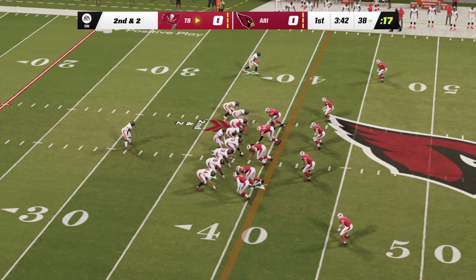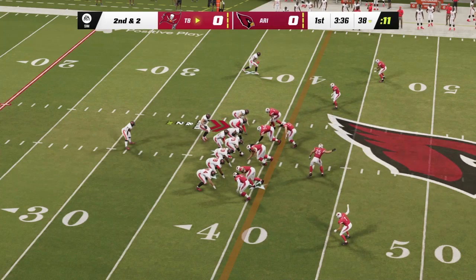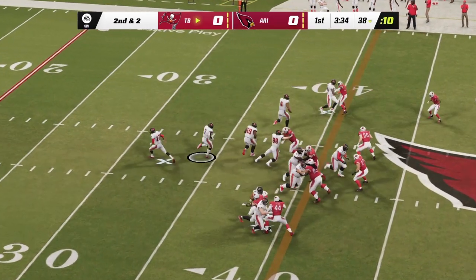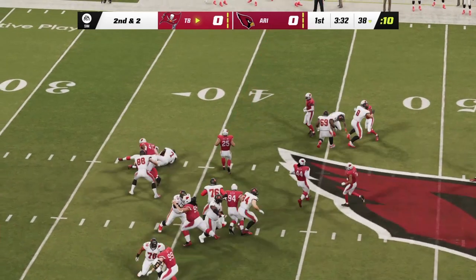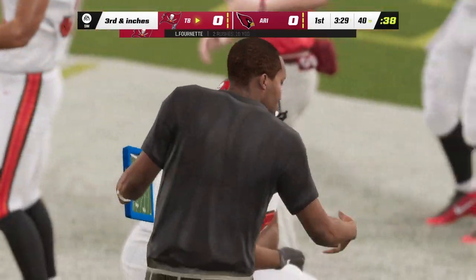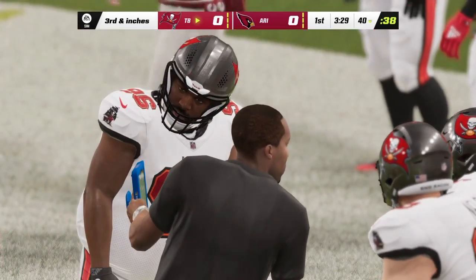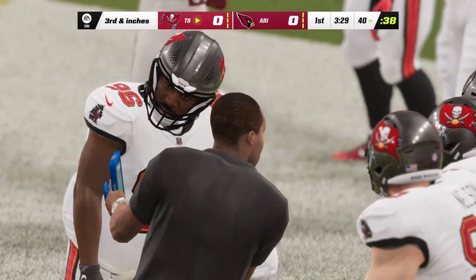Here's 2nd and a couple. 56, Mike, 56. Right there. They'll run it again with Fournette, and this won't be enough to pick up the first. A gain of 2, 3rd and 1. Pretty good job defensively. Thought he was going to get it, but they knew where that marker was, and they stopped him just short of it.